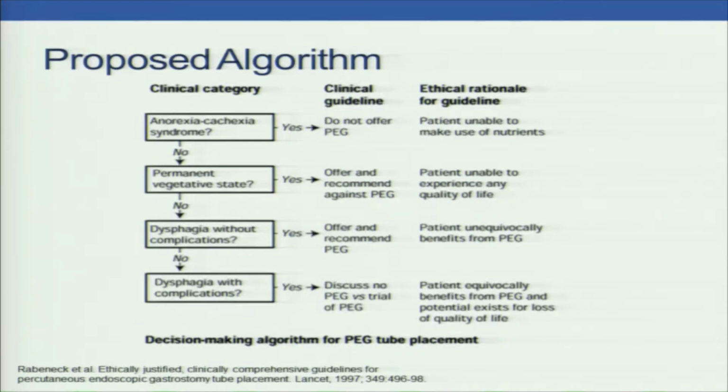I put in this proposed algorithm. It came from a paper in The Lancet back in 1997. It was put together as an attempt to come up with an ethical guideline for who to offer a PEG tube to and who not to. And just briefly, they talk about anorexia, cachexia patients, people with cancer cachexia, and permanent vegetative state.